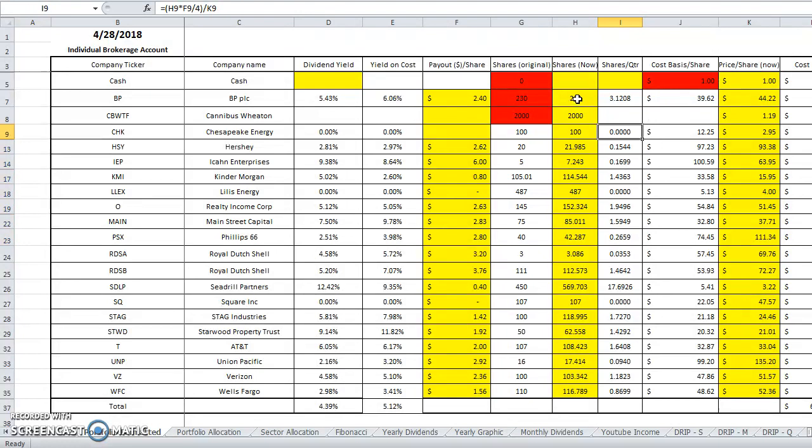I also have Chesapeake, which is probably my worst investment. I bought that at about $12.50, $12.25 here, and currently it's hovering around the $3 mark. So hopefully in the near future, I was thinking, well, it's $295, so I could either hold on to it and hope for a moonshot, or sell it and invest $300 elsewhere.